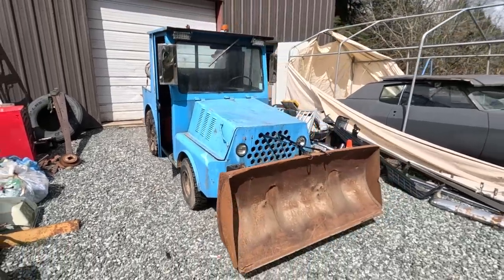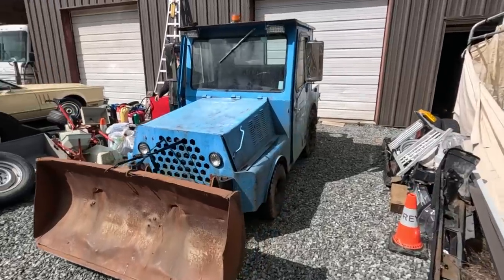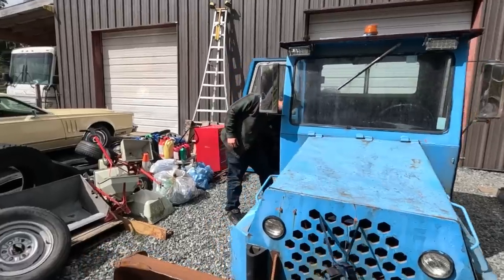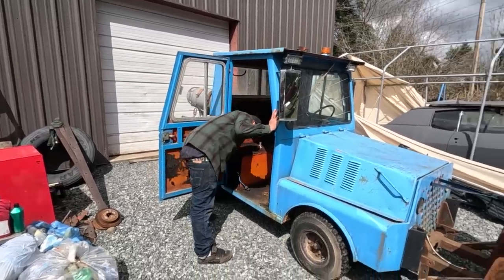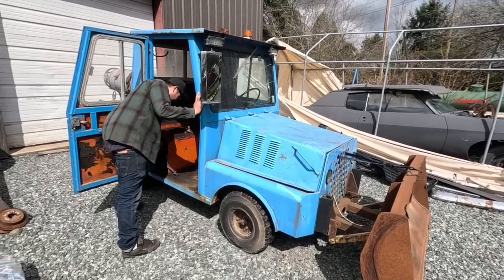Epic, man. Thing drives great. Pretty fun. Needs a little bit of brakes, but other than that, she looks pretty healthy. Like it has zero brakes? It has nothing. The pedal is rock hard. Everything's seized. What a unit. That's gonna be fun.